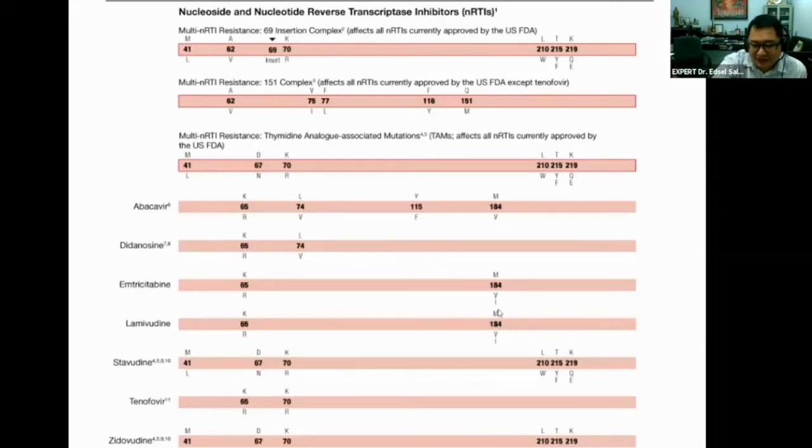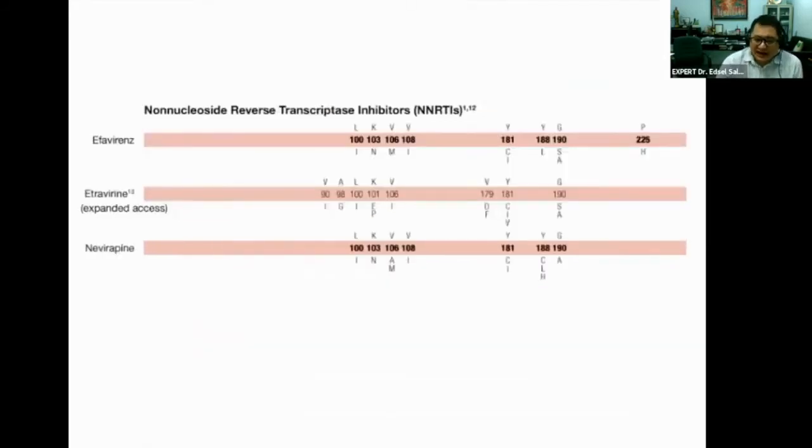Again, it's in the 184th position. It turns the methionine into either valine or isoleucine, and that causes resistance to lamivudine and emtricitabine as well. So that's how we report the mutations. For NNRTIs, efavirenz, etravirine, nevirapine, we also do doravirine and rilpivirine. You can see that there are certain mutations here that are across the board. So for instance, for efavirenz, if you have a K103N, it also makes you resistant to nevirapine, but not to etravirine. We see a lot of Y181C rather than K103N in the Philippines, and you can see it really takes out etravirine, and it also takes out rilpivirine.